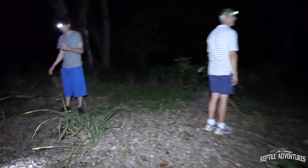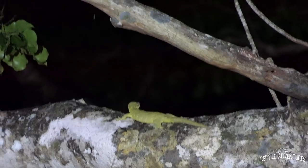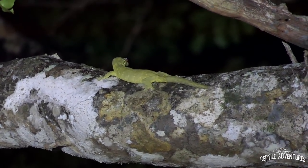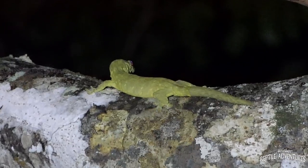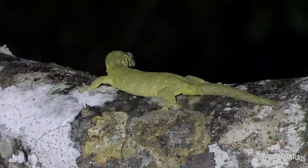Leachianus over here, if I can get there without killing myself. Where is he? Up there? Where? Got him. Yep. Wait a second, guys. I agree with Quetzal. That's not a leachie. It does look like a Trachyrhynchus. Look at the tail. This could be a range extension for this island. If that's the case, that's awesome. Oh, there he goes.